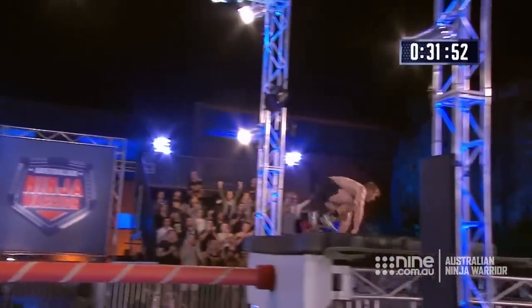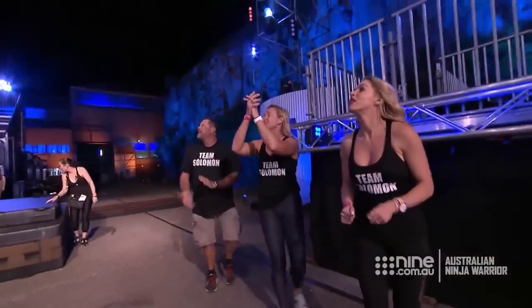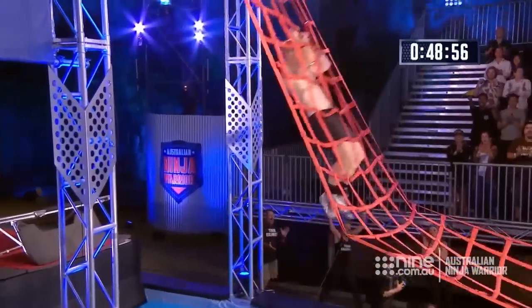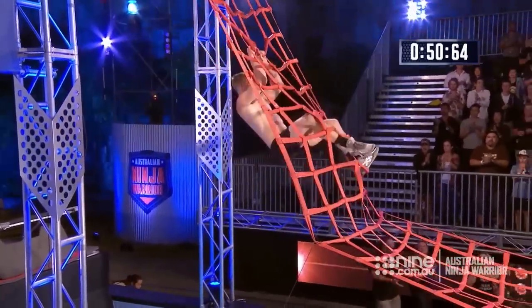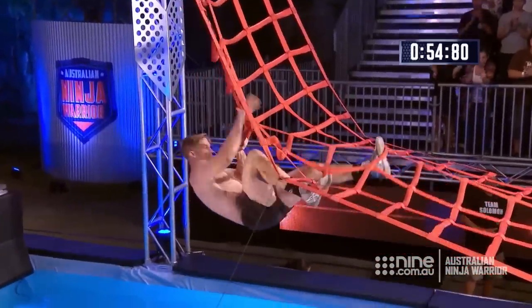Oh, starting off slow, but he's sure-footed. Doesn't matter how you get across, just get across it. Ryan Solomon completed his heat with little fuss. Oh, he didn't get too caught up in the moment, Ben, and I think that's exactly his approach in the semi-finals. Well, he's a Queenslander, and that's the kind of Queensland approach.